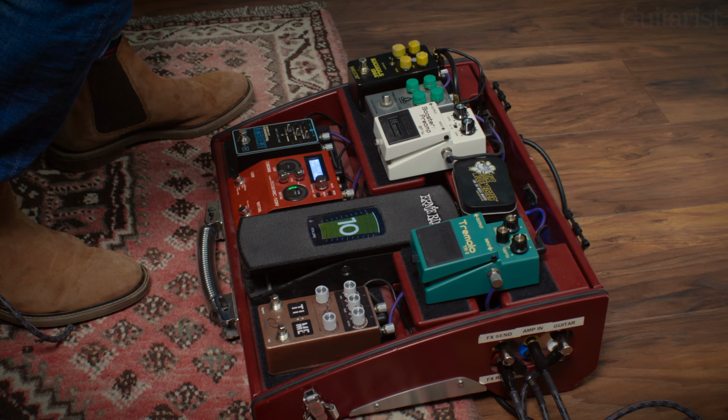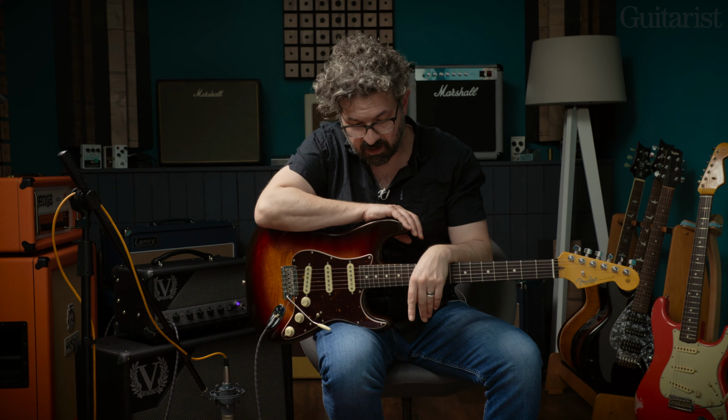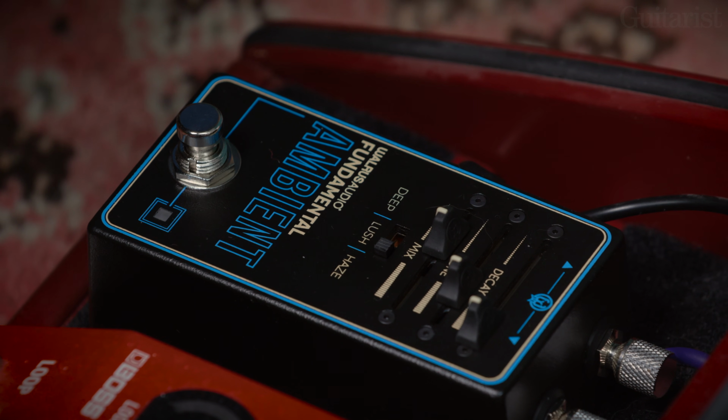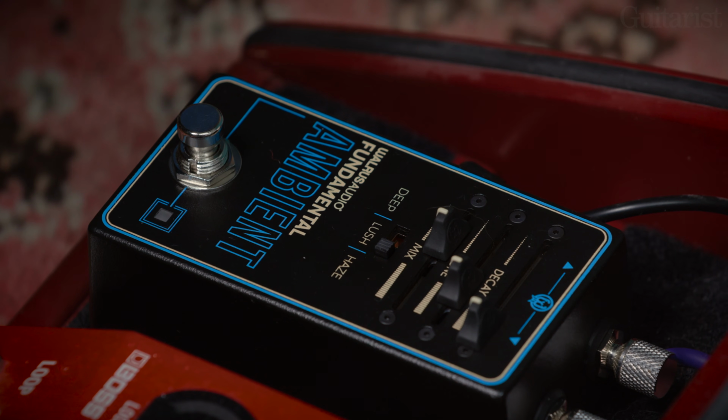So this is where the drive pedals live before it goes to the effects loop, and the time-based effects go afterwards, and they are routed into the effects loop of this amp here, just in case you're wondering. So I've taken my Free the Tone Ambient Space reverb out and put this Walrus Audio Fundamental Ambient pedal in. The Fundamental series is more affordable than their normal US built stuff. It's stripped back to the basics.